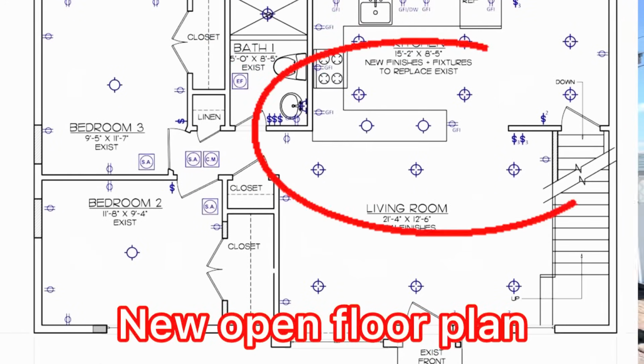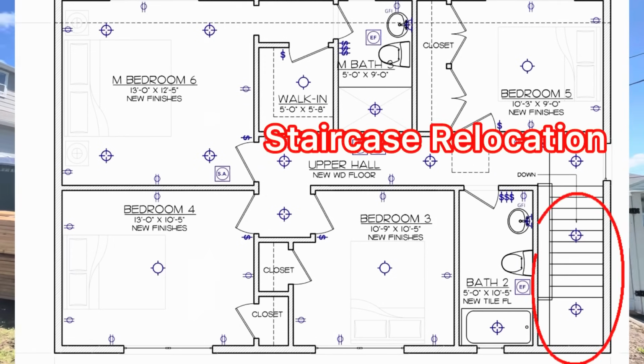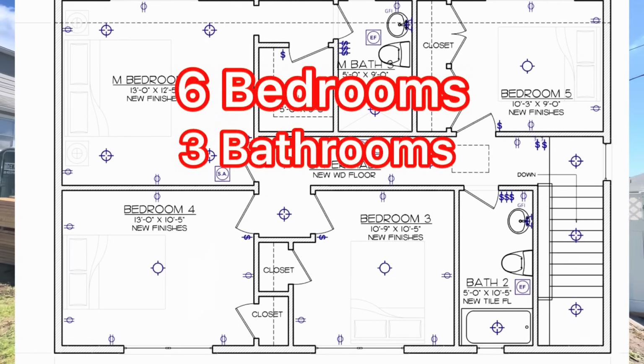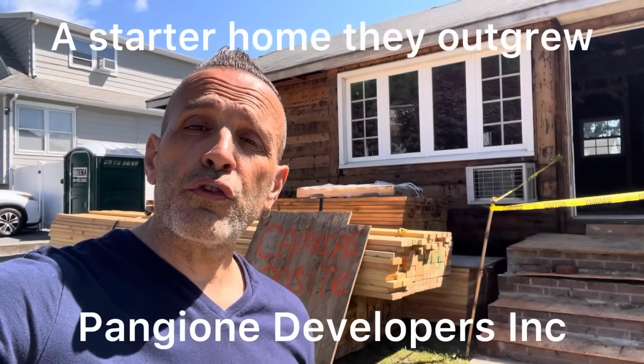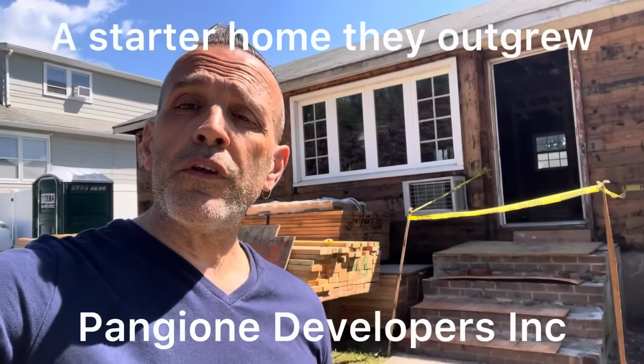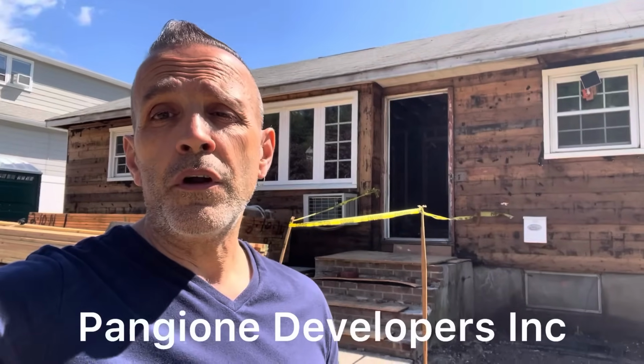We're completely opening up the first floor. We're adding a brand new second floor, relocating the staircase, all new windows, all new exterior siding and roofing. This place is going to look amazing. This was a tiny little starter home for a family. They outgrew this home. They needed more space. They called us to handle the entire transformation from start to finish.